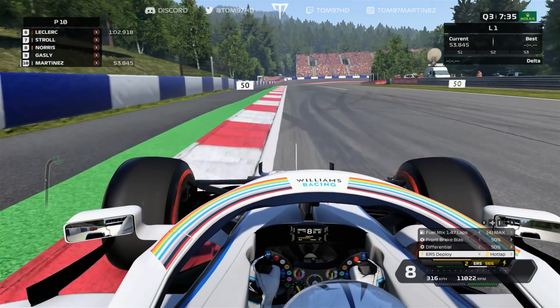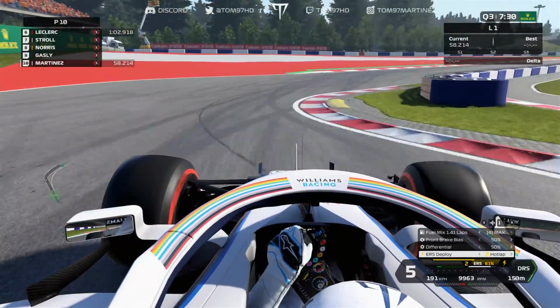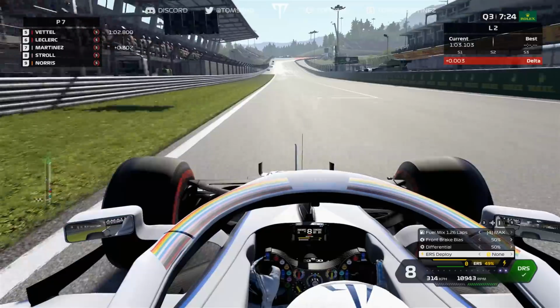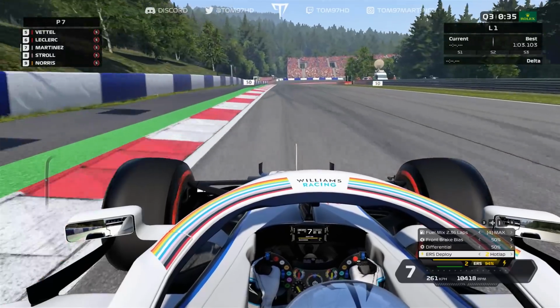So we jump into Q3. Again, I've got 2 fresh sets of soft tyres. This was my first time lap, of course. We set a 1 minute 3.0 in Q2, so that's the benchmark we're aiming for here, and we hit a 3.1 in our first lap in Q3, so slightly slower. We do go P7, but there's more time in it.